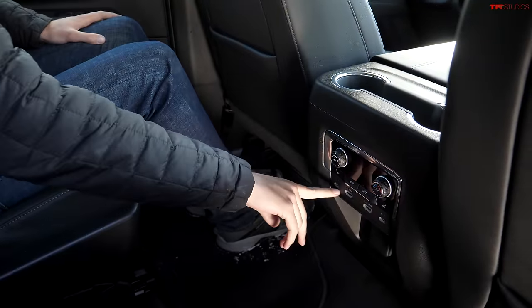A couple other things I've noticed: this does have a very tall hood, so sight lines out of the front are compromised. That's really when you want to use those off-road cameras. You can engage them on the screen, and it does help you see what's directly in front of the hood because this is a tall beast. It really is very tall.